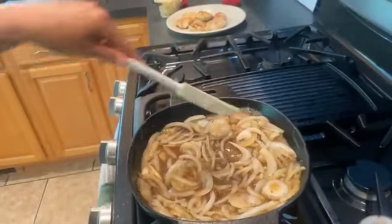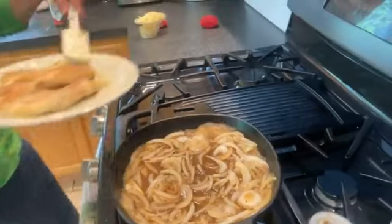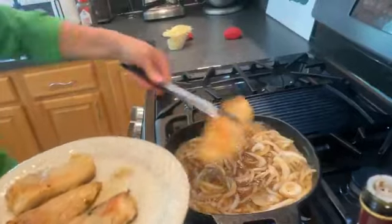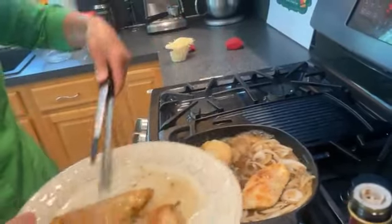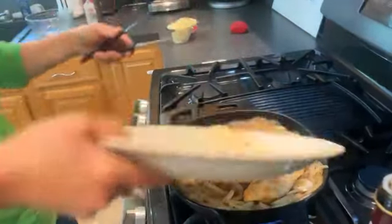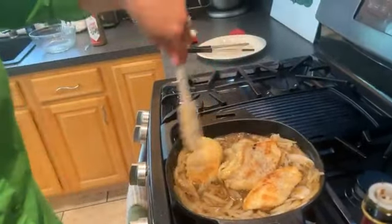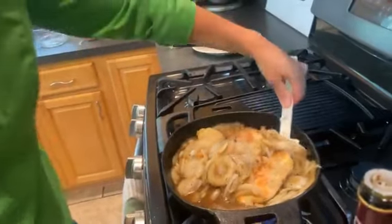All right, this is looking delish. Now, remember that the chicken is coated with cornstarch or flour if you decide to use. So we want to make sure that these get way down and dirty in there, okay? These need a bath in all this sweet broth. You want to make sure you're spooning the onion mixture.